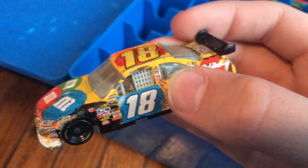We'll see if I can fix it. Hold on. Yeah, that's insane how bent and broken that really is. Wow. Lots of play for Kyle Busch. What year was this made in?